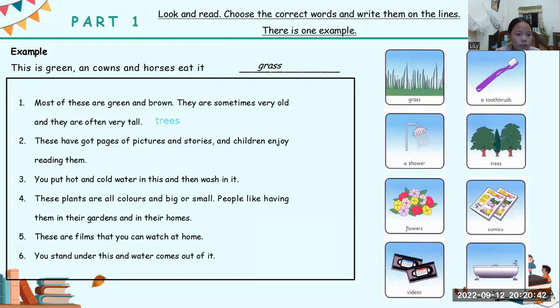These two have got pages of pictures and stories. The children enjoy reading them. It's a comic. Okay, just write your answer all the way until number six, Lily.